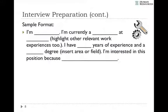Here is a sample format, starting with your name and current experience, and then providing an overview of your total experience and education. This example wraps up with providing a statement on why you want the specific position you are discussing. Here is an example. Hello, I'm Mark Sanford. I'm currently a business analyst at Eastern Michigan University. I have 2 years experience in finance and a bachelor's degree in business.